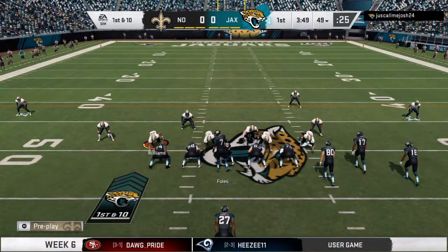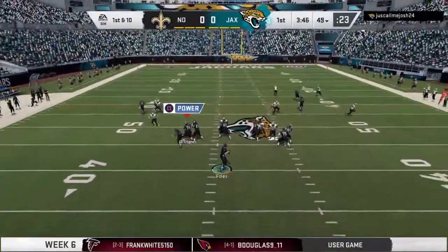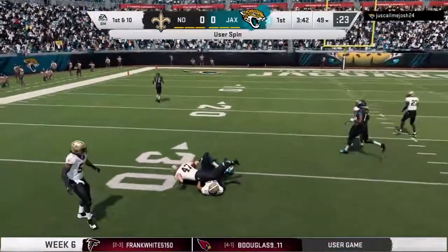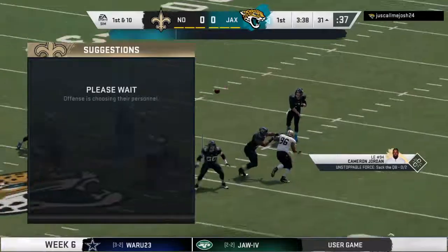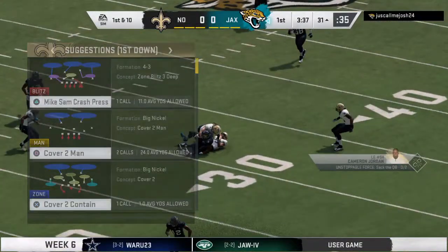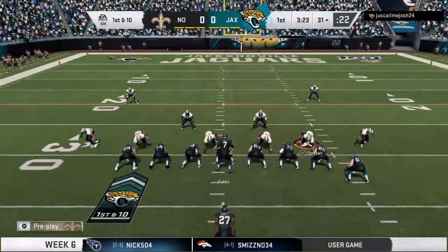The Jacksonville offense set to begin their next drive. Now Foles off the play fake to Fournette. It's complete to Chris Conley. And he takes this one down almost all the way to the 30. A good pickup there, 21 yards. Line of scrimmage, the 31 now on 1st and 10.